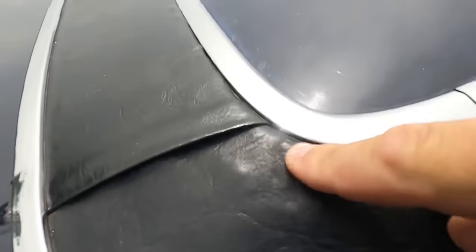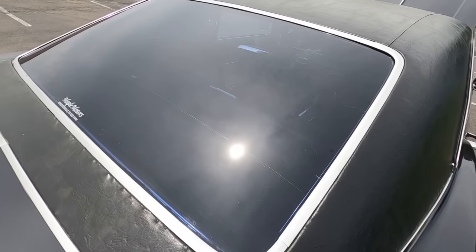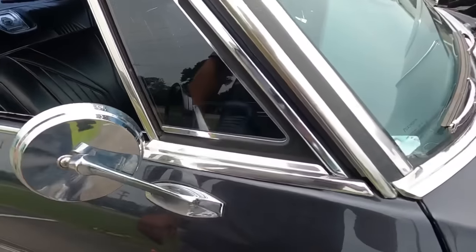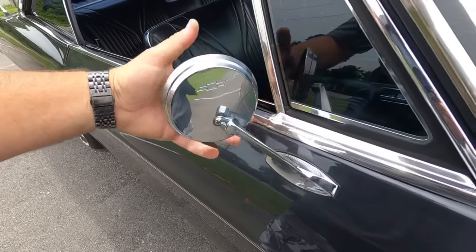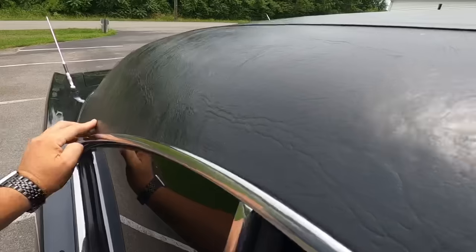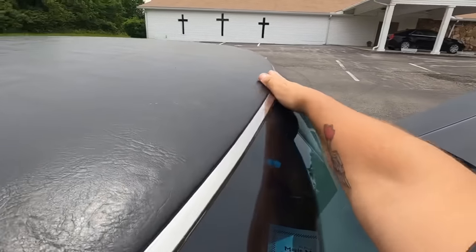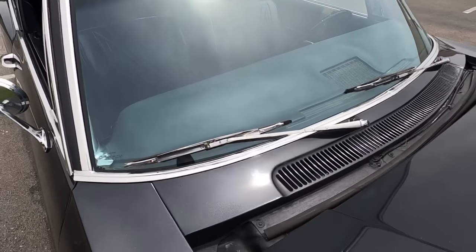Again, there's some rust underneath this vinyl top in the back. Back window looks pretty good. Trim around the window looks good. Vent windows in decent shape. Light pitting on your mirror there. Up your pillar. Filling around these edges. These edges are fine here. Up in the top on the roof looks pretty good. Front. Front windshield. Nice and clean.